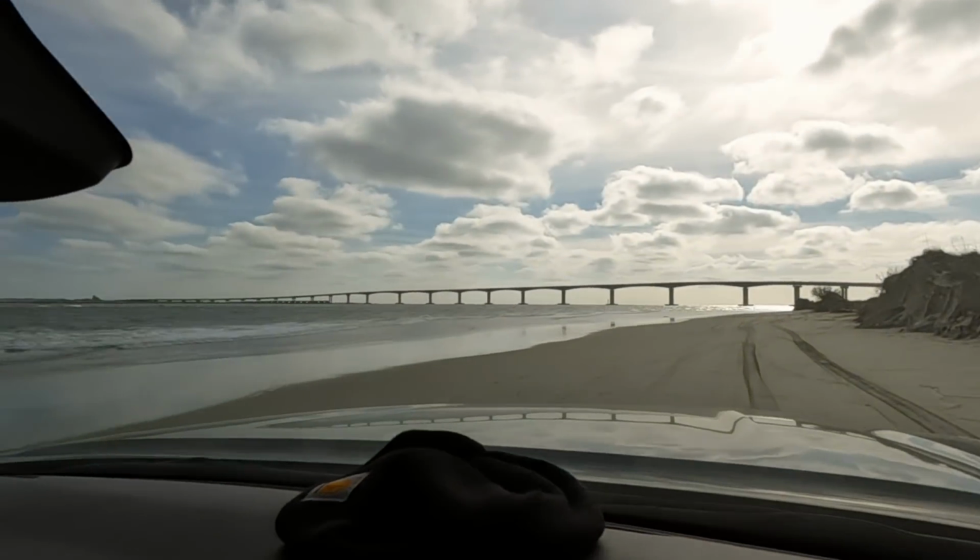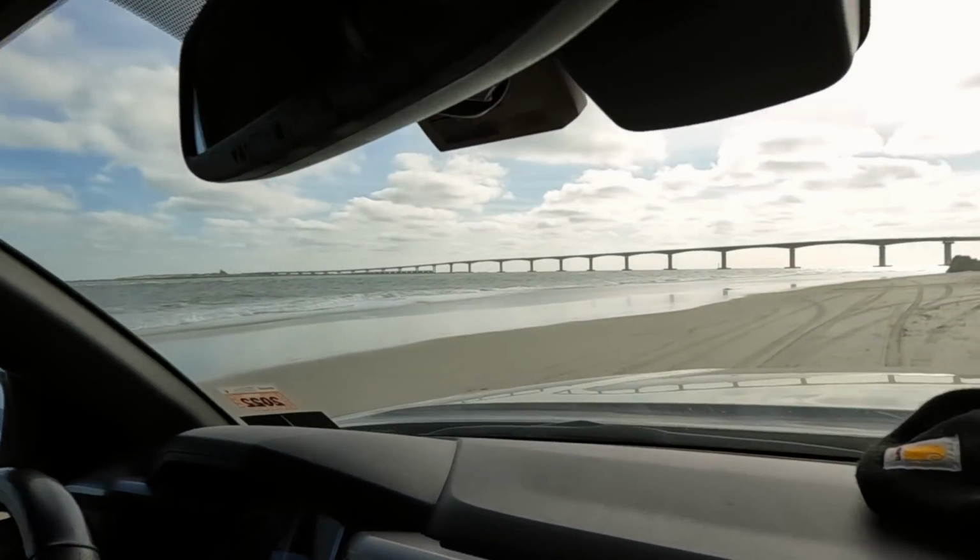Folks, I said before, if you are driving on the beach, make sure you know your tides. This is a really good example. If you were to drive through here where the tide was higher, you would not be in good shape. So safety first, know your tides.